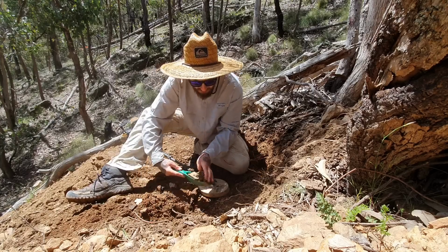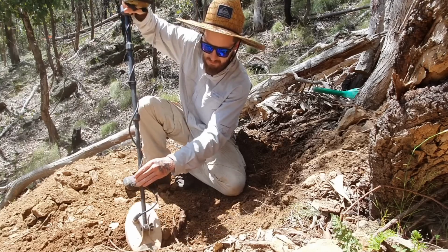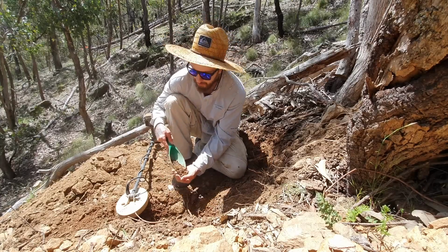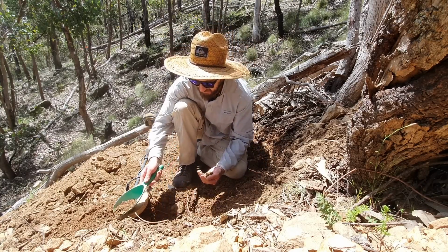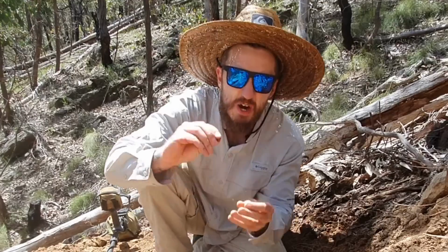A few minutes later. Why have you forsaken me? There's no way this is a gold nugget. If this is a gold nugget, it's massive. Oh, I can see it. Yeah! A rusty nugget! The audacity.